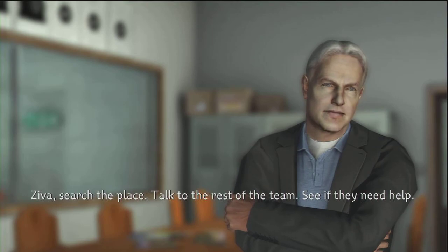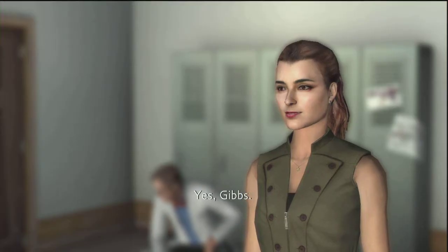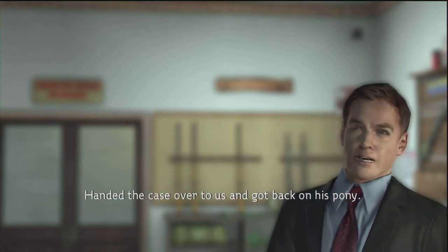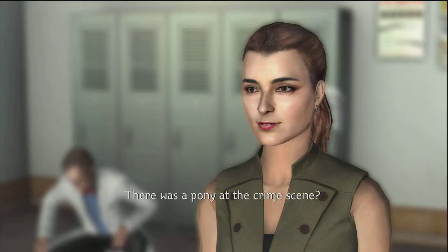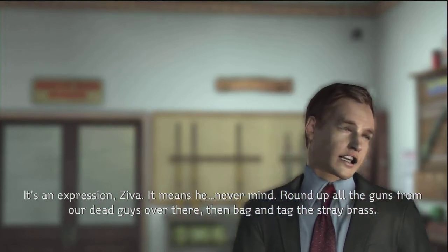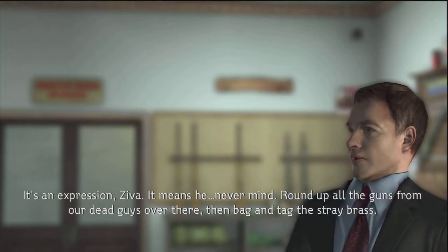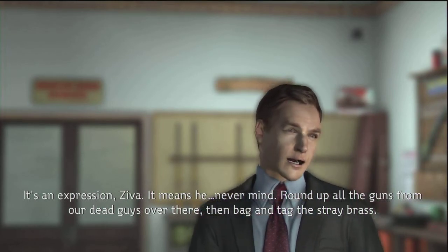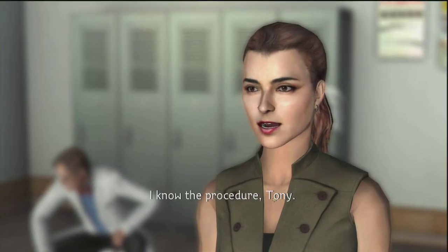Ziva, search the place. Talk to the rest of the team. See if they need help. Yes, Gibbs. Tony, where did the police sergeant go? Handed the case over to us and got back on his pony. There was a pony at the crime scene? It's an expression, Ziva. It means he... never mind. Round up all the guns from our dead guys over there, then bag and tag the stray brass. I know the procedure, Tony.